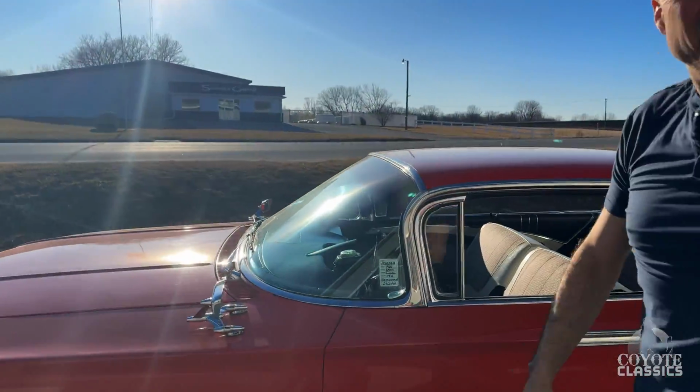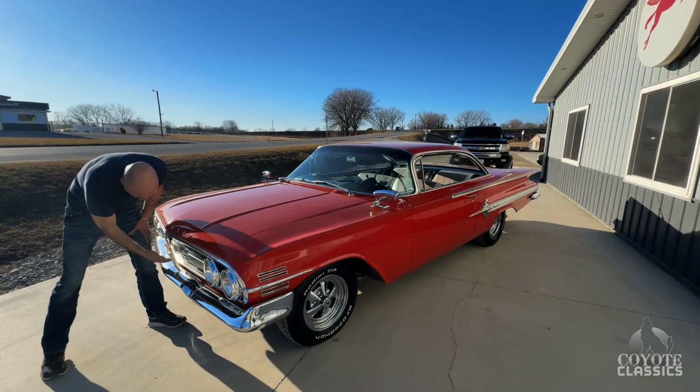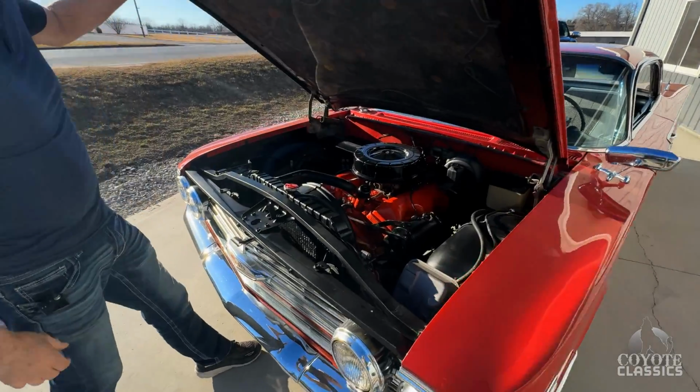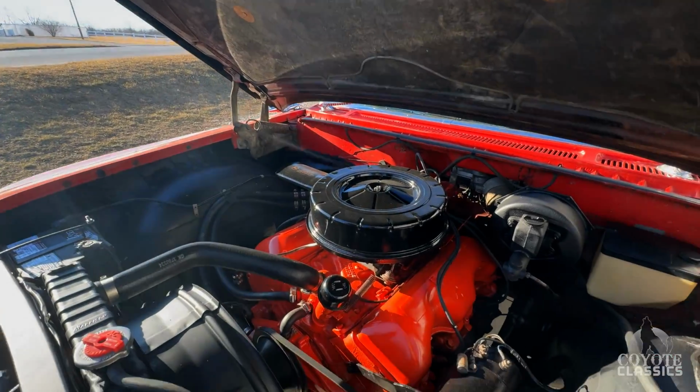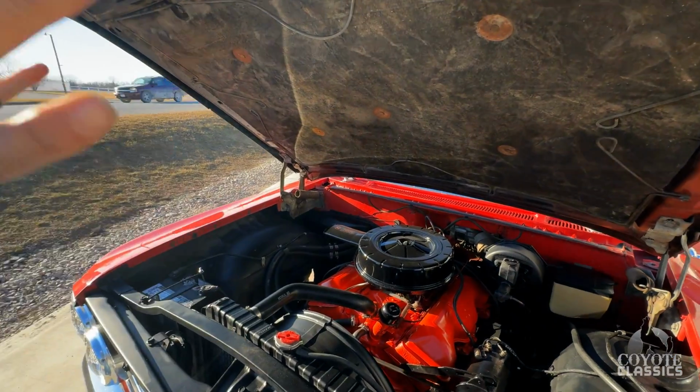For a 348, this thing's super quiet under the hood. Yeah, it's a time capsule. You could definitely sneak home in this 60 Impala. Got that engine running super sweet. When it came in, the engine compartment was 100% original. This has never been touched.